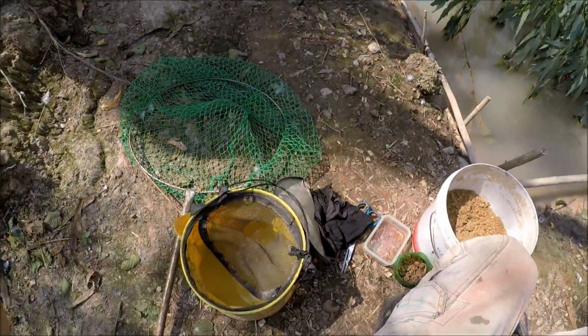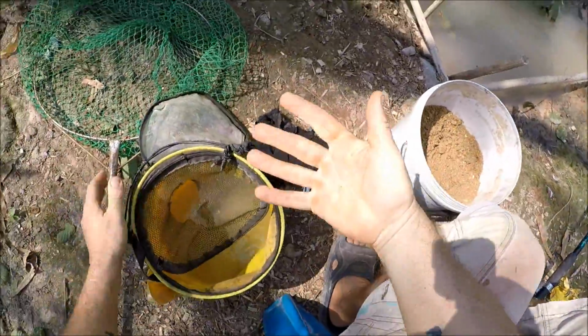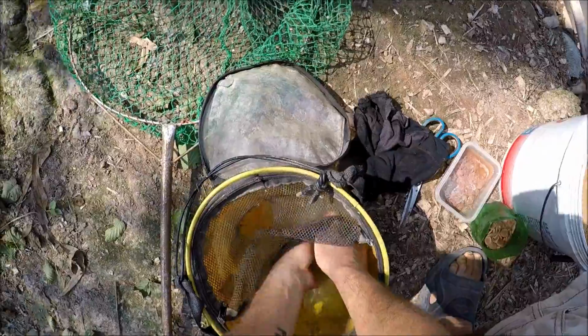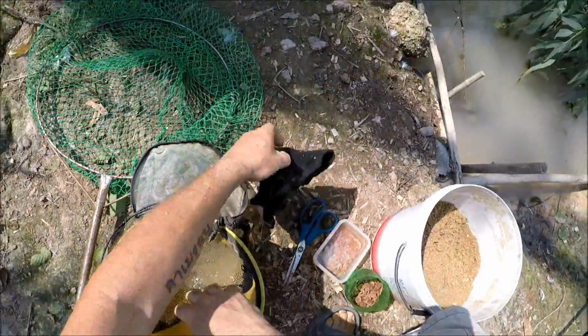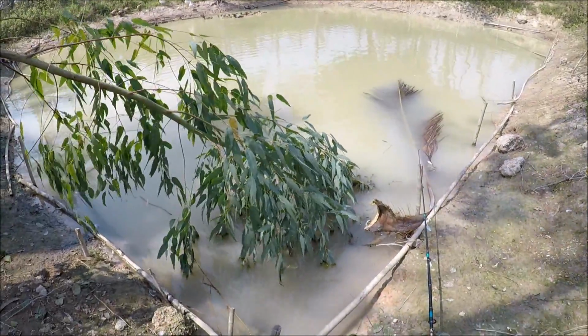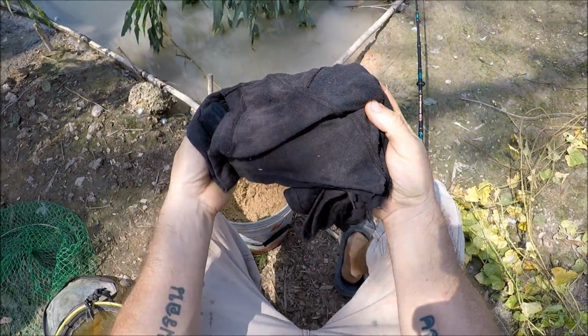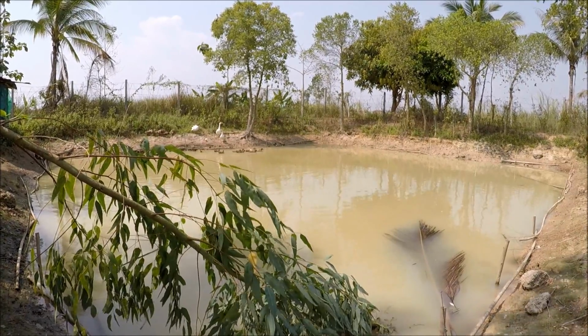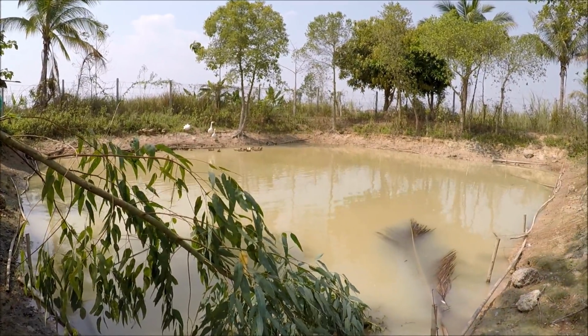Top tip, guys. When you're fishing like this, you end up with loads of ground bait on you. So another bucket with some water. Great stuff. Oh, I've just used me a man rag, haven't I? Never mind.